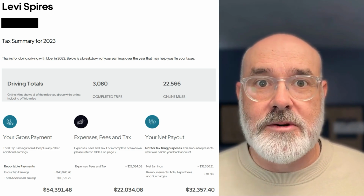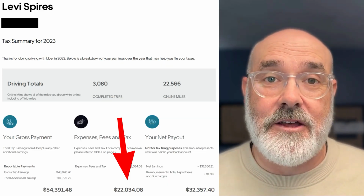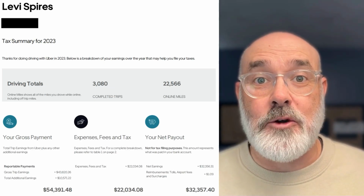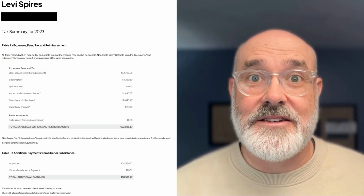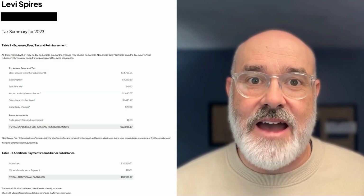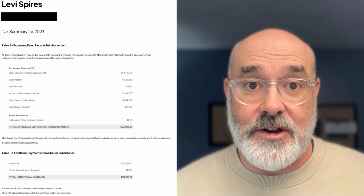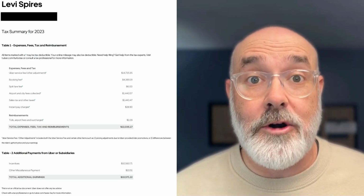The difference between what Uber said I made and what I actually made is the middle number, $22,034.08. This is also very important. The $22,000 are taxes and fees that Uber paid on my behalf. These are going to be my tax deductions. These deductions include Uber service fees, adjustments, booking fees, taxes, airport fees, and other expenses. You'll find all of these items in Table 1 on the second page of the annual summary. You should itemize each of these deductions to include your deductions when you prepare your own taxes.